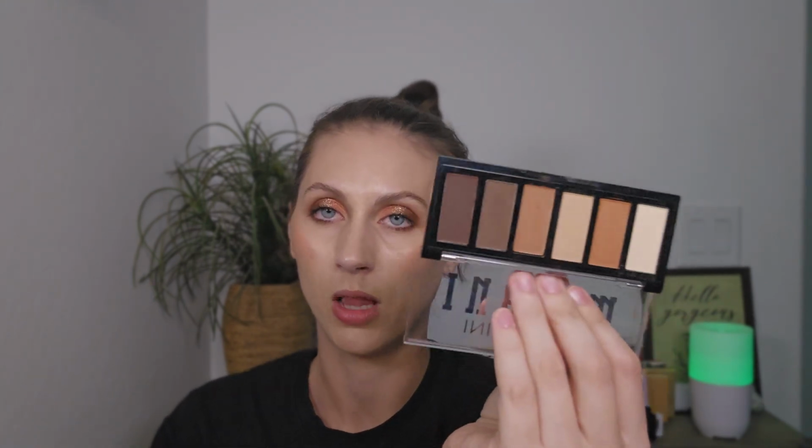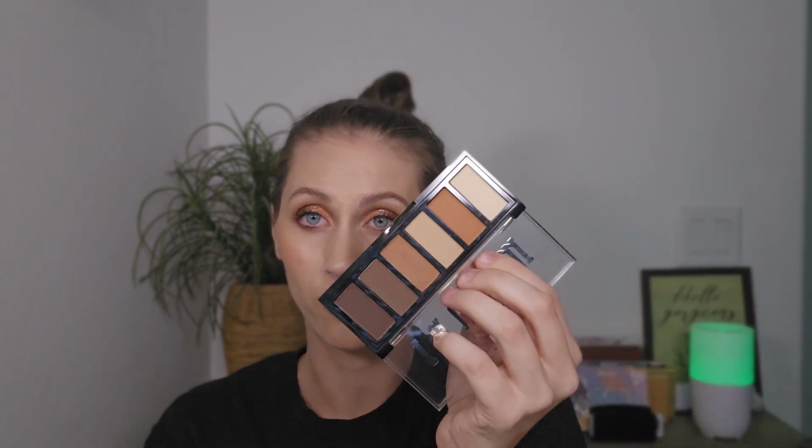So I'm trying to determine whether Milani Whiskey Business is going to stay in the collection. And since I am loving all matte looks right now, this is a good time to pull this in to help make that decision for me. The formula on this particular one is decent. It's not fantastic. It's decent. I'm happy to travel with it, and it's okay.